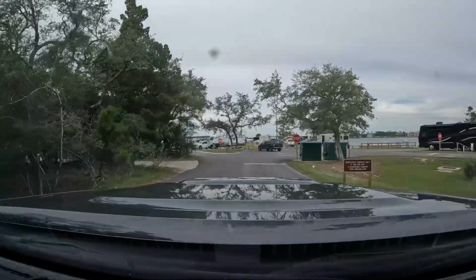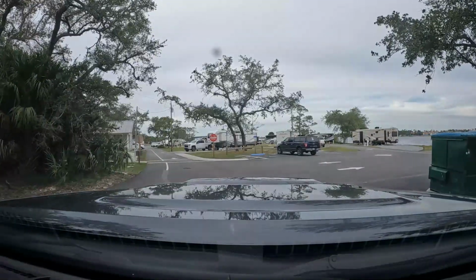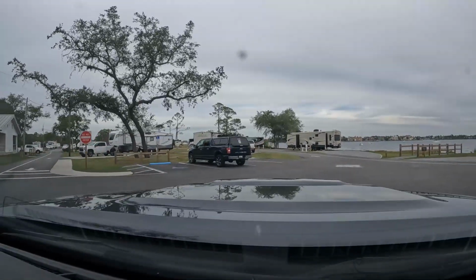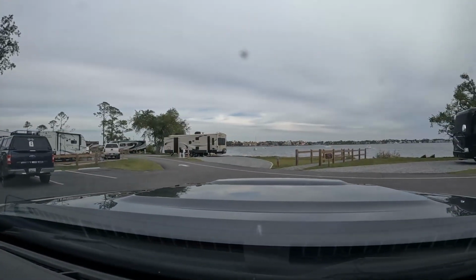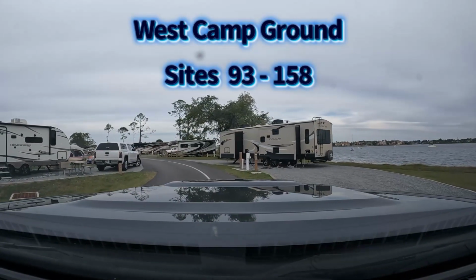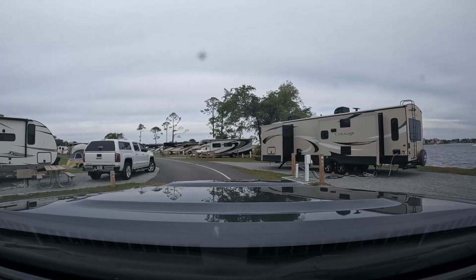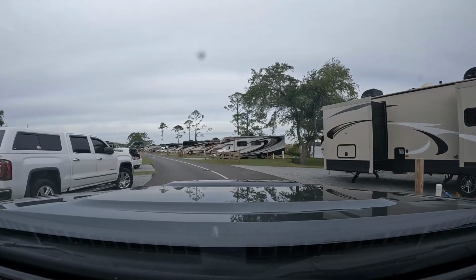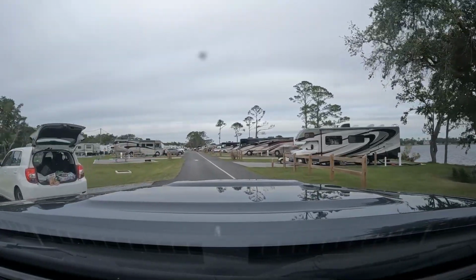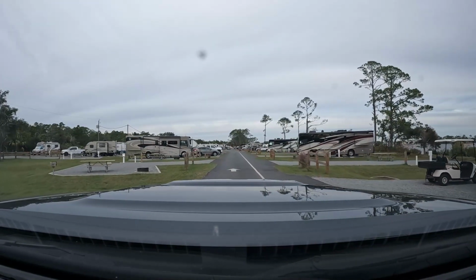Come down to this major hub, and to your left is a loop that is a one-way loop, and then to your right is a loop. So first we'll go to the left. This is campsites 93 through 150 or 58. So we start in the 90s at this end. You'll see up there on the right, this is where we currently are in 99.